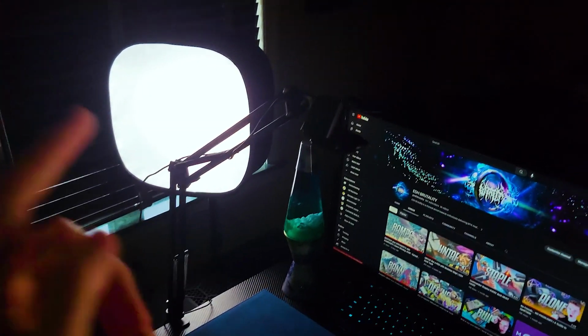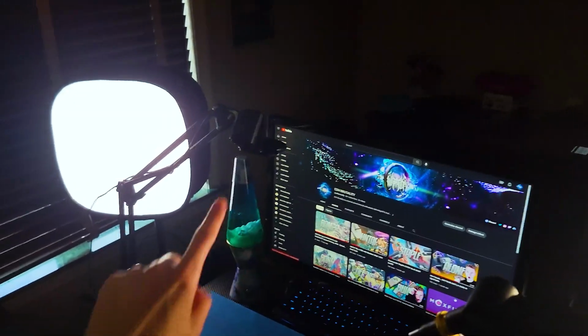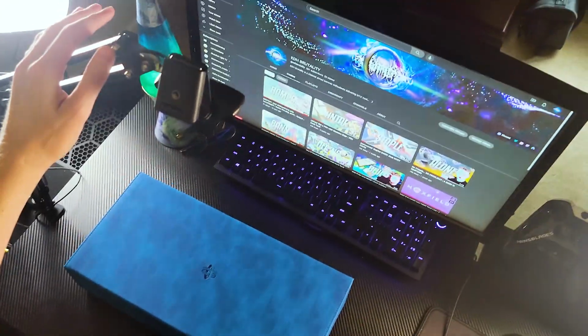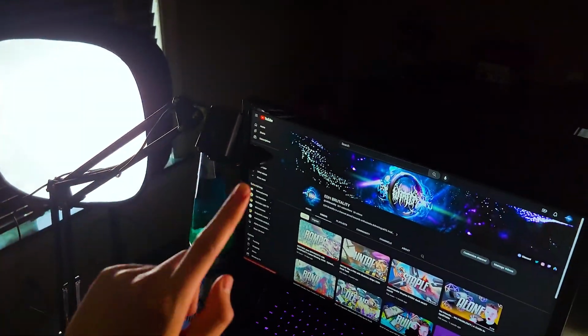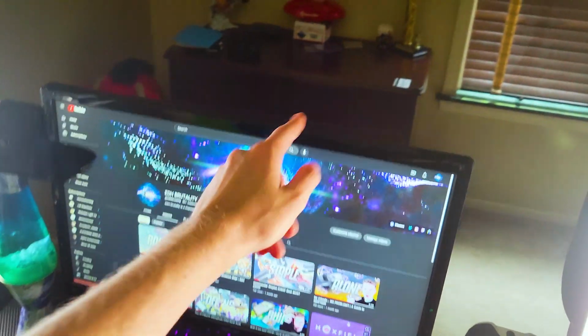To play Spell Table, I do use this Logitech webcam, which I use for my YouTube videos. Right now, it's simply hanging off this arm for ease of access for play for a nice top-down view. When I'm not playing, this arm will move to the side so it does not obstruct my vision, as well as the webcam being attached to the top of the monitor.